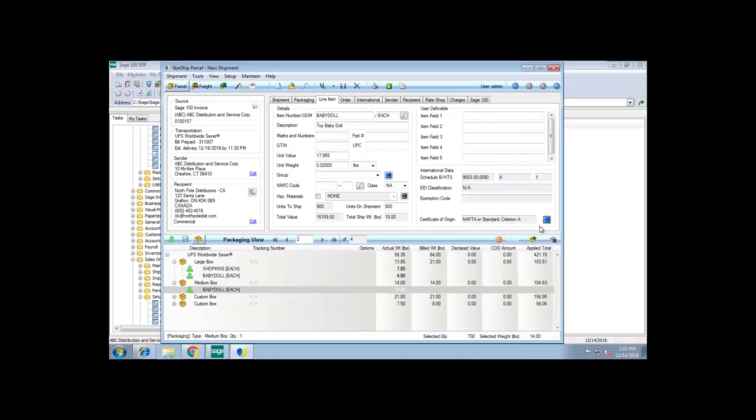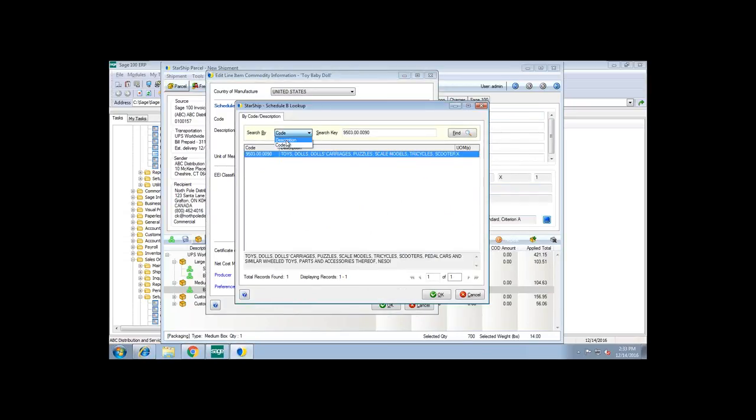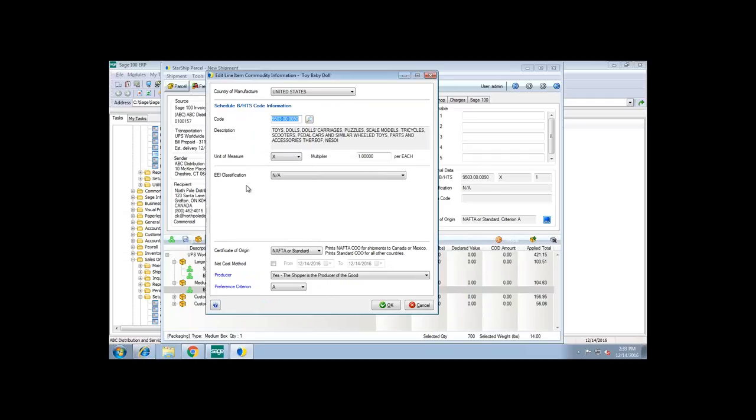Okay. Because this is international, I'll click on this little icon. Here's where I can store all the required international information. Country of manufacturer, Harmonized or Schedule B codes. We have our own lookup for that. You can look up by code or by description. Okay. We're doing EEI classification, certificate of origin. Again, all that's stored right inside Starship.